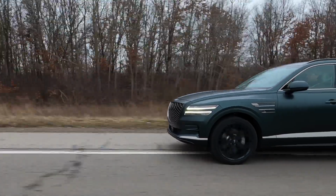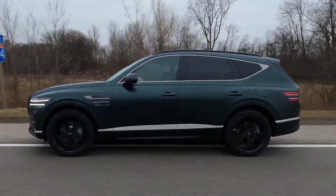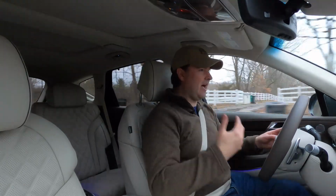Okay, what do I think of this 2024 Genesis GV80 Prestige Signature? This is nice, and it's at a really nice price considering how nice it is. Genesis, just like Hyundai, still does play the value card in a lot of ways, and it's interesting to see them do that as it gets into a more and more premium space.